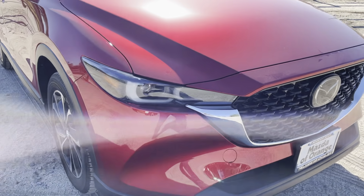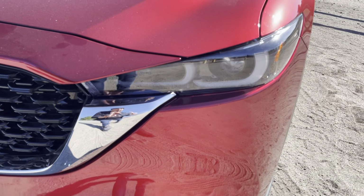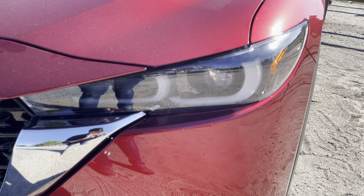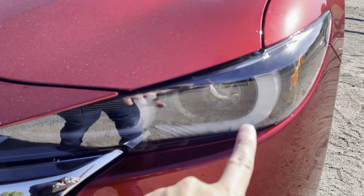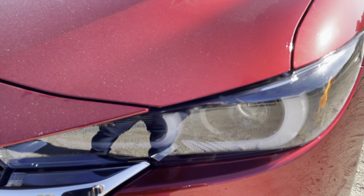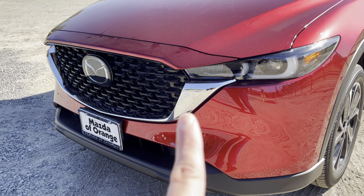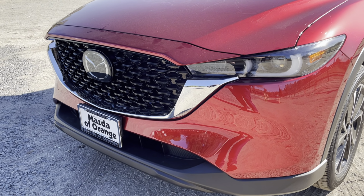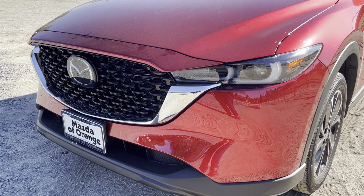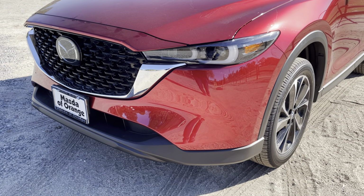So right off the bat, the 2022 CX-5 has redesigned front LED headlights. And what's cool about these is at night, these rings right here light up LED, so it gives it a signature look. The front right here on the emblem is actually a radar system, and it will stop as well as pace itself for the radar cruise control. Really advanced stuff.